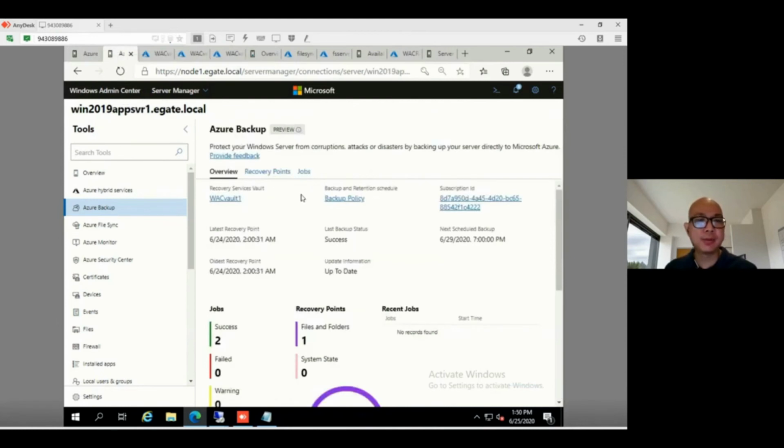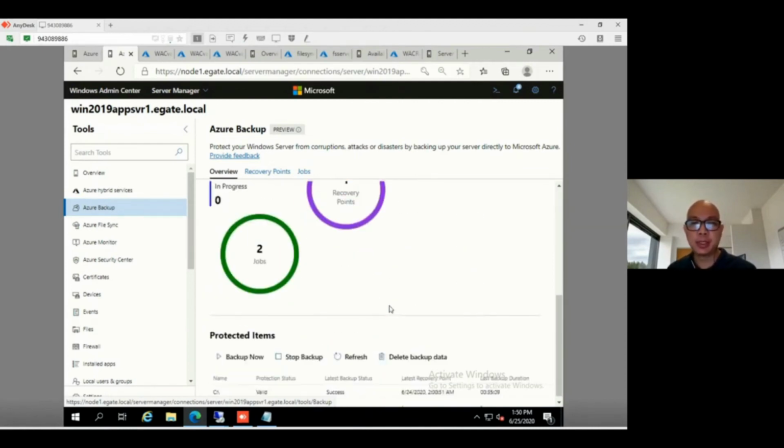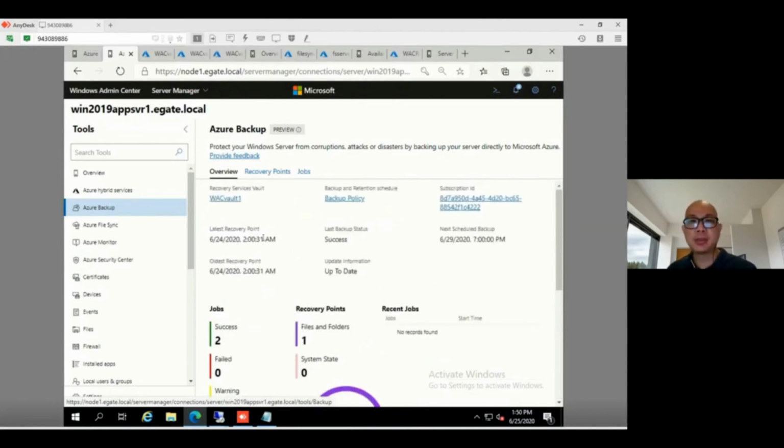But on this server here, I've already set up Azure Backup. Once you click on Azure Backup here, you can see all the little Azure things that come up. They show you the next scheduled backup, your subscription, your backup policy, all the jobs and your recovery points that you have here, all in one, easy to see. You can also trigger a backup now, stop backup or refresh, or even delete backup data. So everything is very easy.